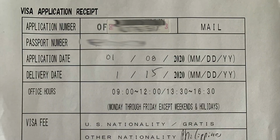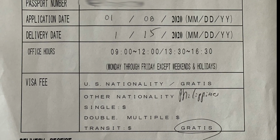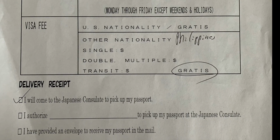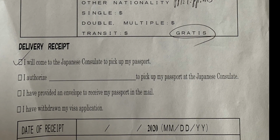Okay, so after I submitted all the requirements, including the flight itinerary, the staff gave me a visa application receipt that I need to bring and present upon pickup of my passport. And also he told me to come back after a week, and by then my visa will be available.